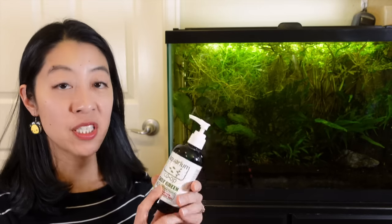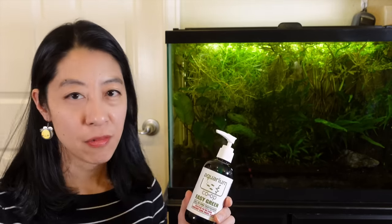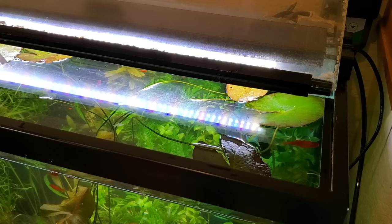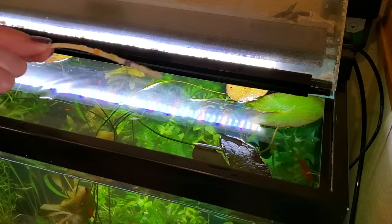Then I can dose the Easy Green up to 50 ppm, and I know that my plants have their fortified breakfast, with all the macro and micronutrients they need. Essentially, the nitrate test is a fast and easy way to guesstimate how much food my plants need to be fed.